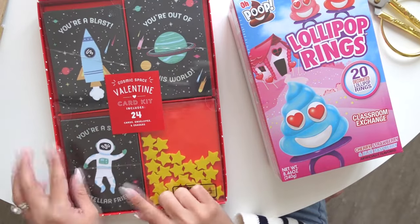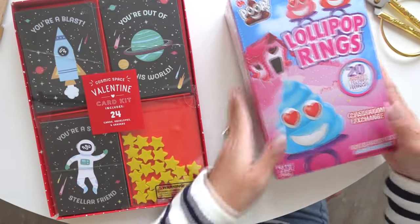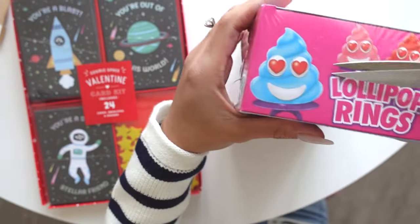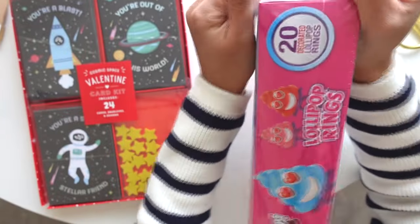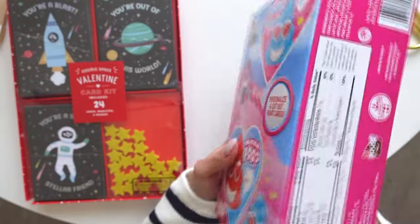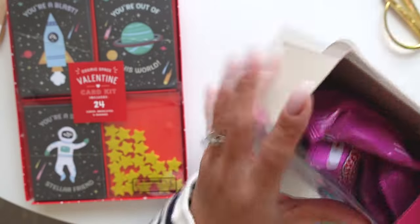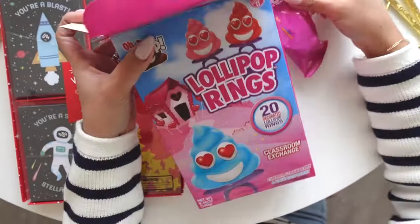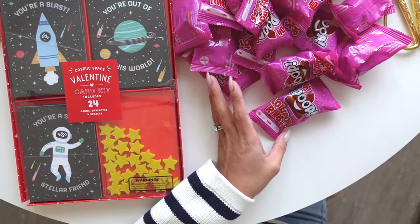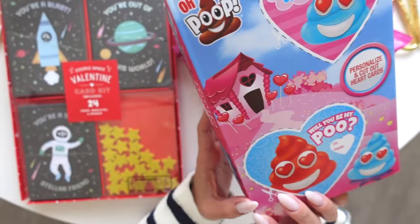So this one I found at TJ Maxx or Marshall's. It was $6.99, not too bad. And then this we found at Target. I don't remember how much this was. I think it was 10 bucks. I'm not sure. It wasn't that expensive. But I'm gonna make little goodie bags with them. And there's 20 in here. And Liam's really excited about this, which is so funny. I think it's just the pops in there.